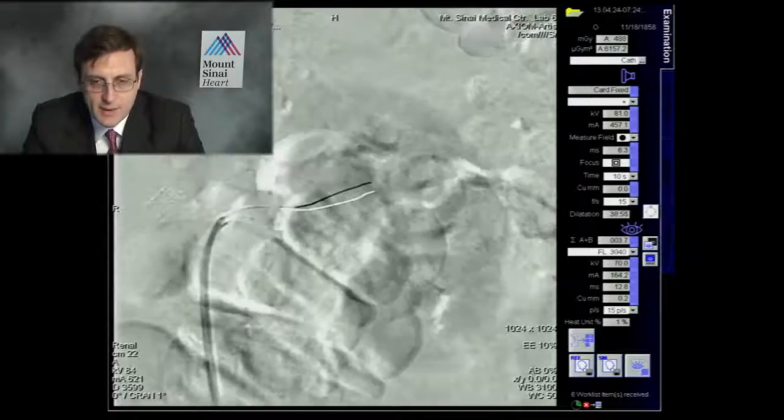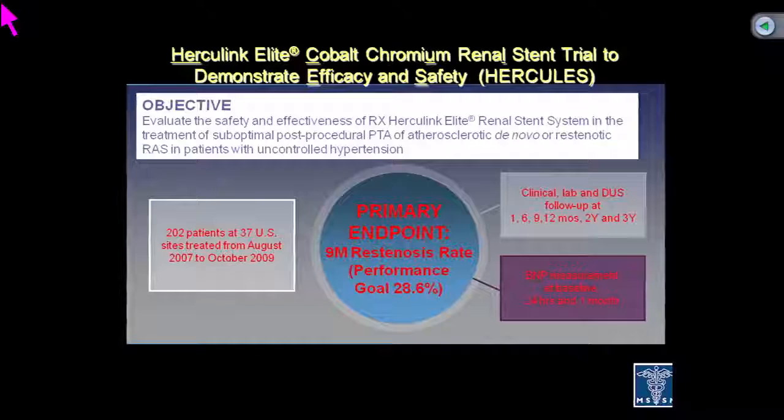PK, do you have some slides to show us? Some slides, George, and then we'll start the case. So I was going to talk here about the Hercules trial, which I think is the latest trial that has been presented and published by Dr. Jaff and all the Hercules investigators.